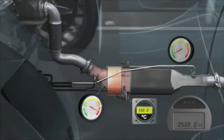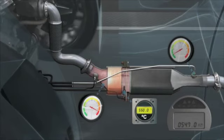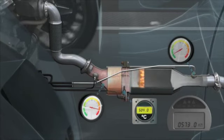This process is known as particulate filter regeneration, and under normal driving conditions takes place periodically throughout the life of the unit in intervals that range from 400 to 600 kilometers.